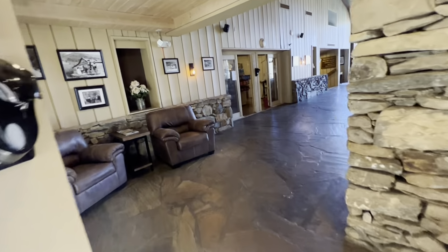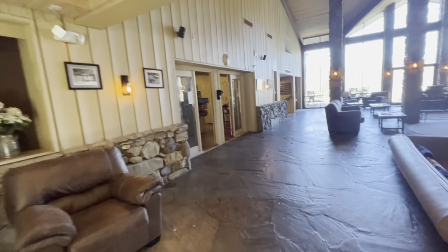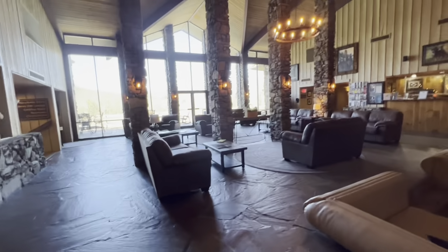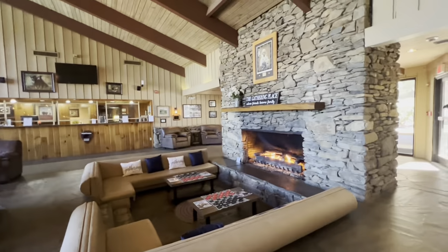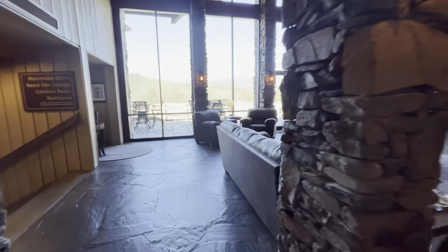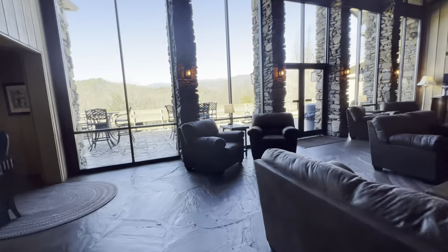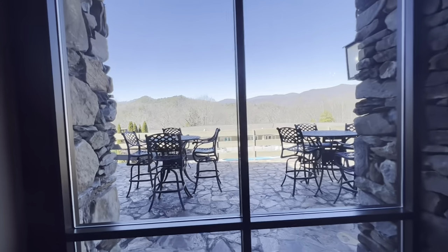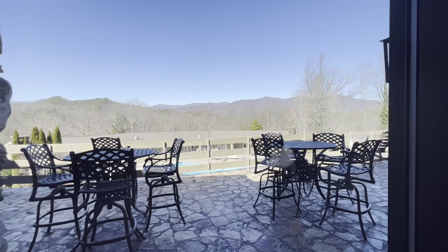All right, this is the inside of the Fontana Village Lodge. They have a very small resupply inside the lodge if you forgot to get something. They also have a nice fireplace, a hiker box, and overall, it's just a really good spot to hang out with other hikers and meet new people. You also get to enjoy this beautiful view of the mountains.